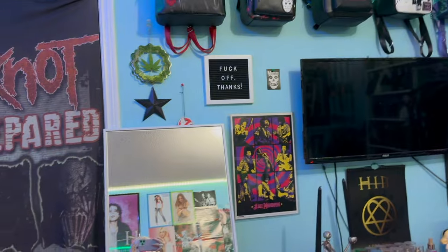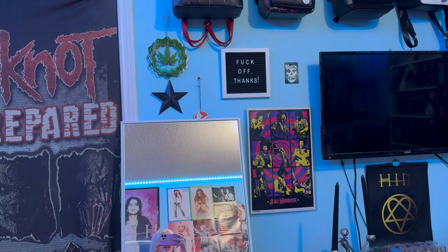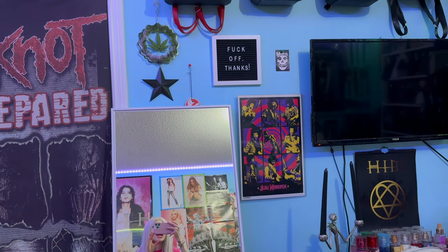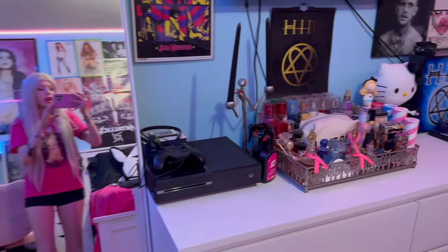On the wall. And then over here I have a pot leaf thing, a star, a sign that says F off thanks. I'm sorry, I forgot about that. A Misfits tag, a poster of Jimi Hendrix, my Xbox. And then I'm gonna move closer.